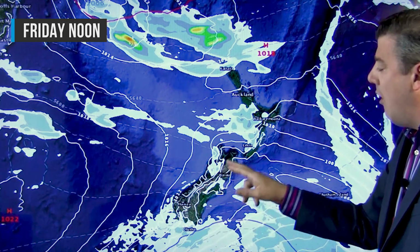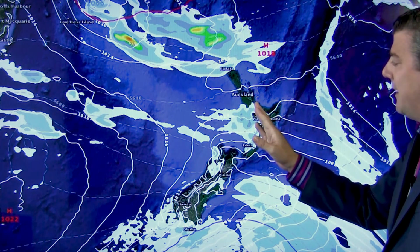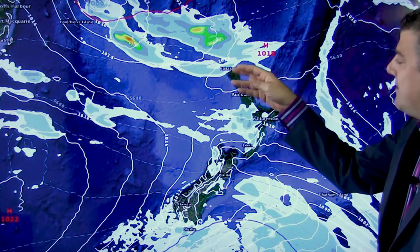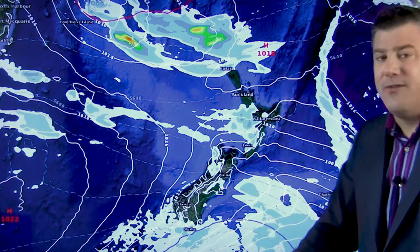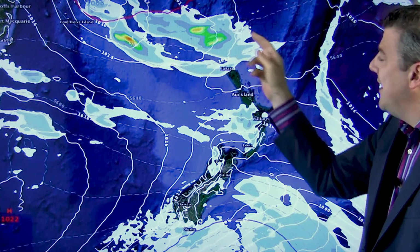The winds are pretty strong through the mountains, through some of the coastal areas, and even up into the North Island as well, with a burst of showers coming in for you, about as far north as Taranaki and Waikato. North of that, you're still under that narrow ridge of high pressure, but the remnants of Linda, that's it up here, these showers just coming in. There might just be a few spits or a few showers coming into the far north on Friday.